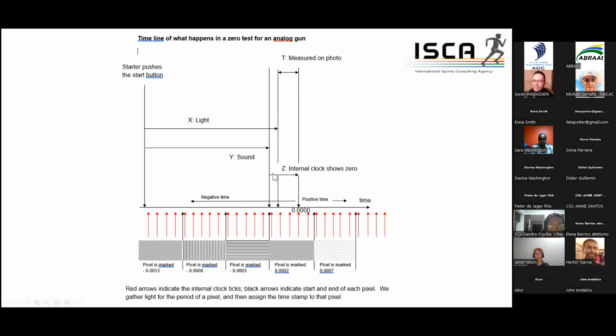The internal clock cannot start until after the sound has been made, and we have a transducer which converts that sound and sends a signal to the camera. And so for an analog gun, we cannot possibly have a time which is before the sound. Normally with most ammunition, light and sound are approximately at the same time, and so generally we will see the light before we get the internal clock. So we will often have a negative time for an analog gun zero test.